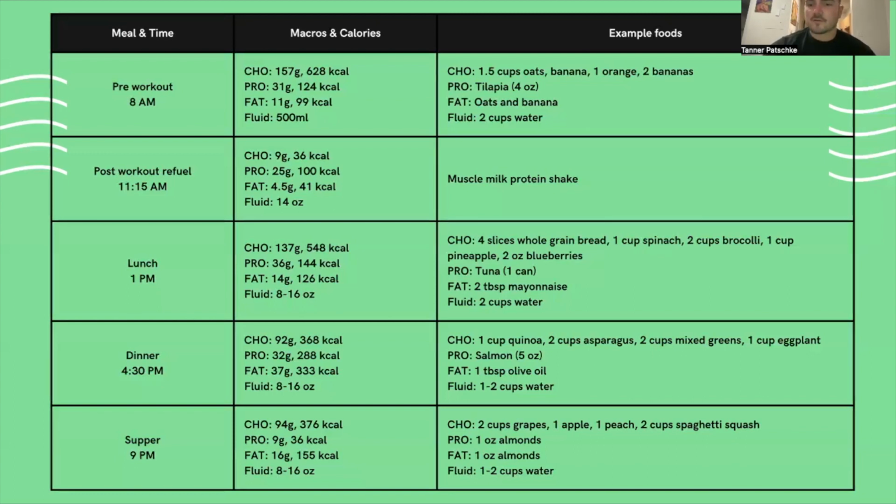And then around 4:30, about 3.5 hours following his post-workout meal, Steve's going to eat dinner. And this is going to consist of 92 grams of carbs, 32 grams of protein, and 37 grams of fat. And since this meal is later in the day and not surrounding a workout, I plan the meal to have more fat than the others. And this is going to help him feel satiated for longer while he's waiting on that last meal of the day.